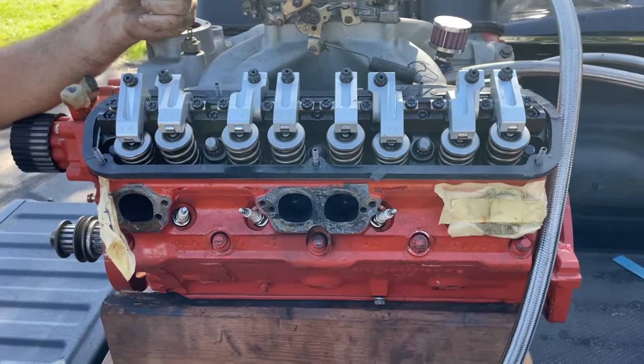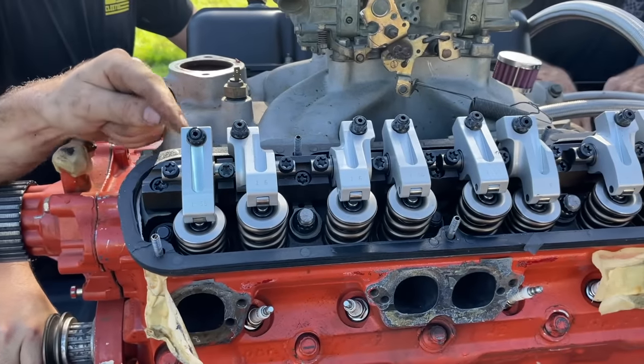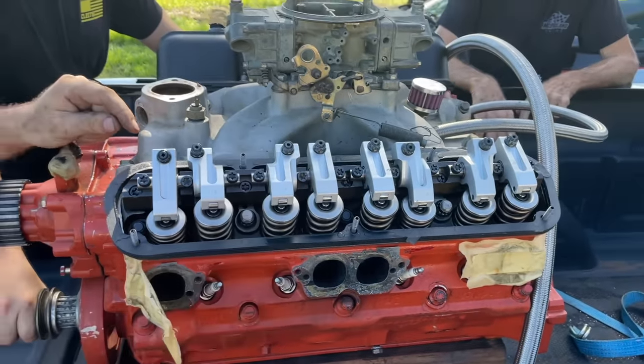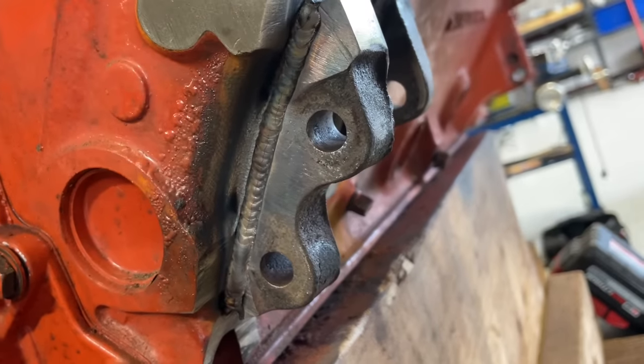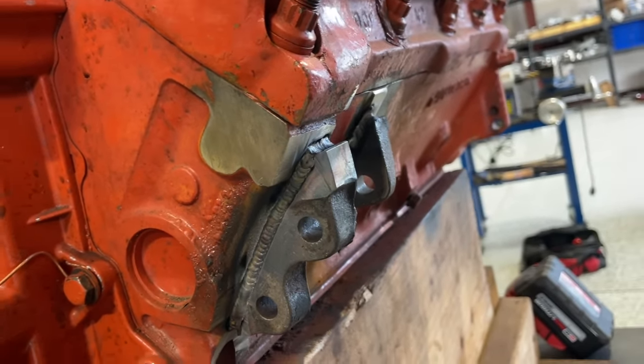Shoo-wee! Dang. Damn, it looks good. Yeah, it's kind of similar to moving all the push rod tips. There you go. Look at that, dude. Oh, Roman's gonna have to lash his valves, dude. My guy out here welding on an engine block. Oh my gosh, that looks so nice.